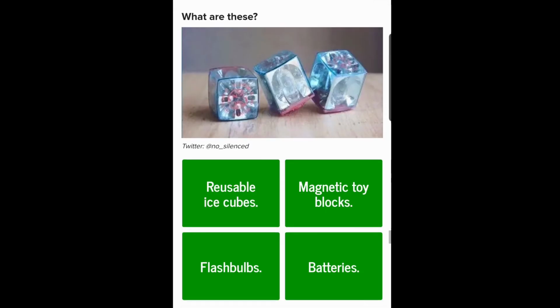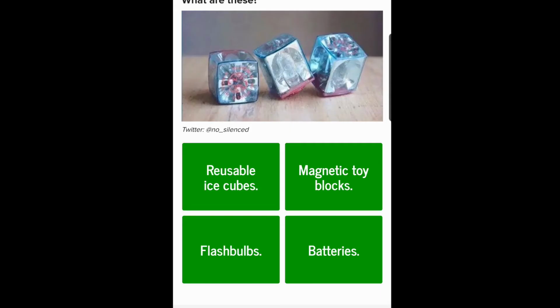Okay, what are these? I actually just saw this and I hope that I remember what this is, because I thought it was what I thought it was. Oh man, I'm gonna probably get this wrong. It looks like it has diodes inside, and I originally said it was a diode light bulb. I don't think it ends up being that. I think it ends up being a battery. But I'm gonna say flash bulb. Okay, cool. Oh my gosh. Because you can see the bulbs inside, so it does look like a light bulb. But I could totally be wrong.